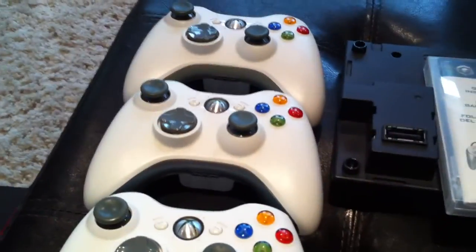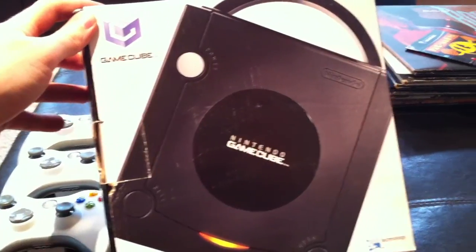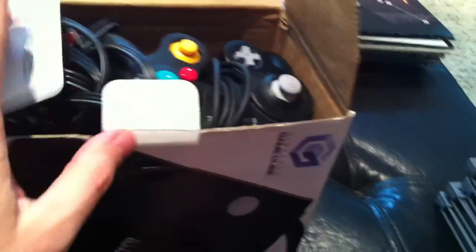Also got a boxed Nintendo GameCube. Pretty good condition. I think I have the black box already, so I'll probably sell off the system as is. It's got the console, all the cords, black controller. Looks like it's been well taken care of. Should work fine.